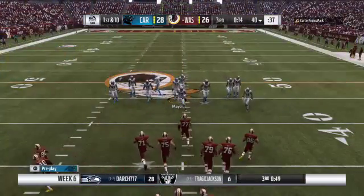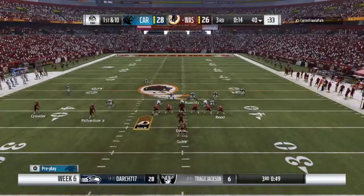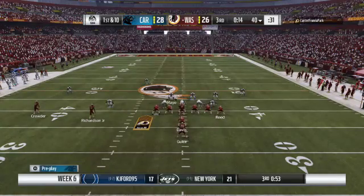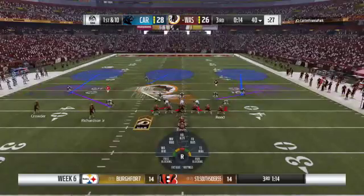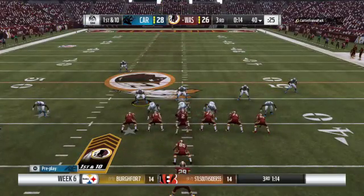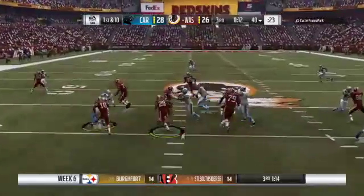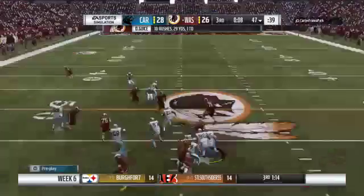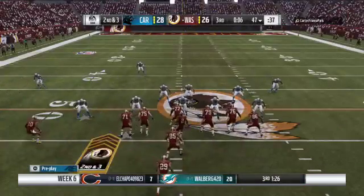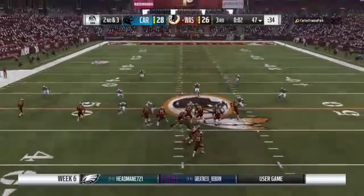They've got good starting field position as they come up here, 1st and 10. And the drive begins with a run by Geis. And he'll get this up past the 45 to the 47. A solid run on 1st down. Gain of 7 leaves him with a 2nd and 3.